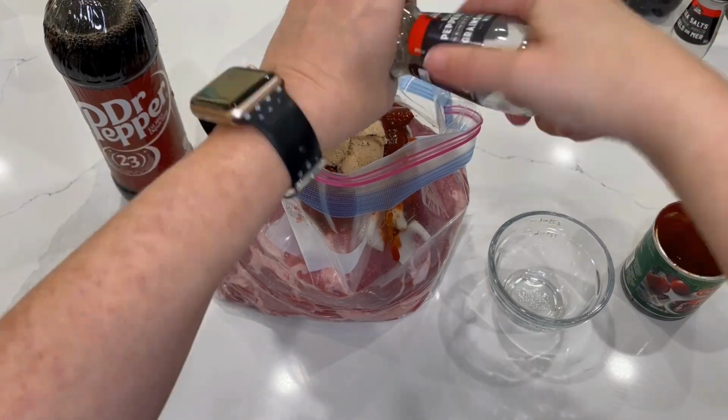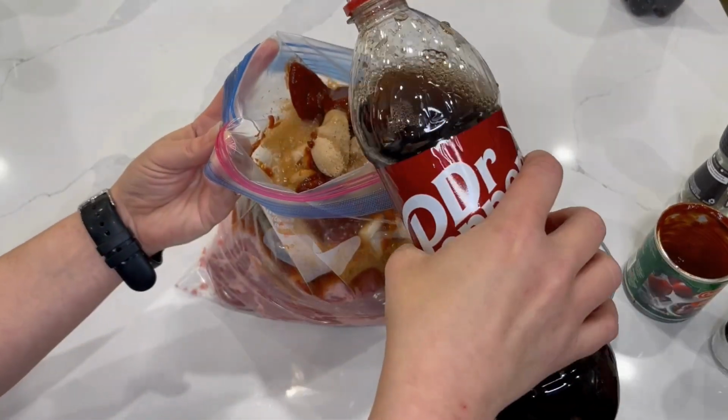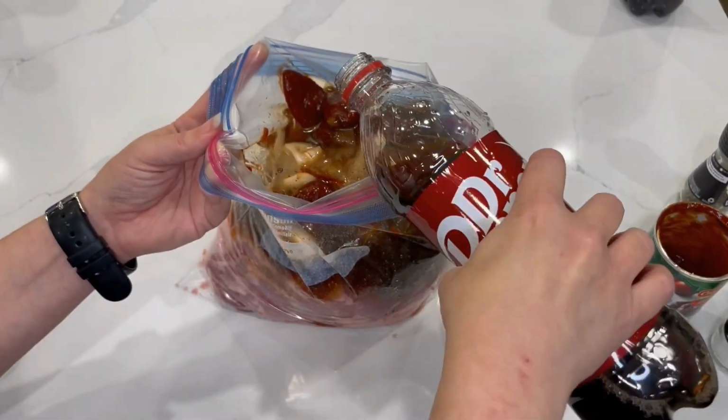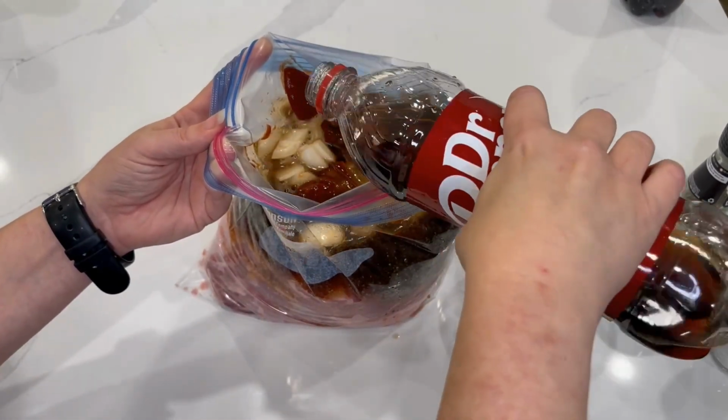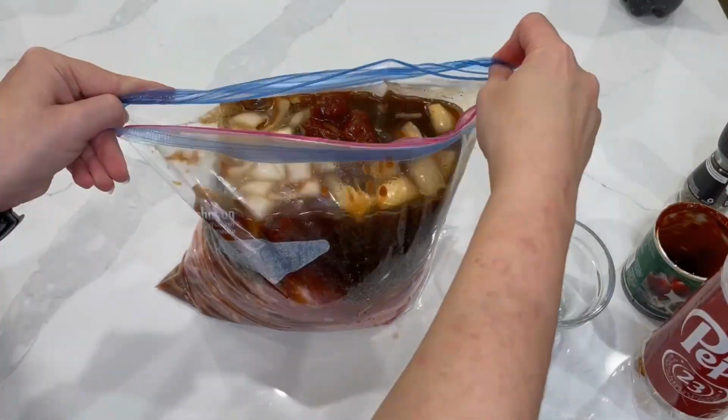That's it. Sometimes you want to wait just a minute or two for some of the bubbles to get out of there before you seal it, because you do want to get as much air out as you can. And if you've got too many bubbles from the Dr. Pepper in there, it can be more difficult to take the air out.